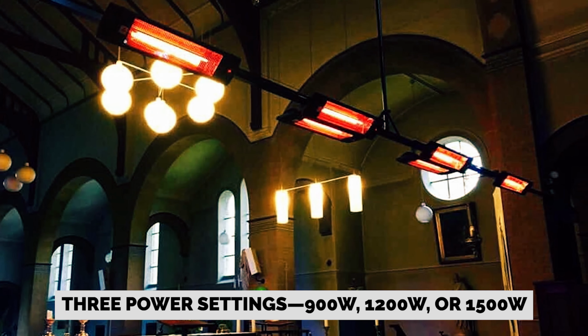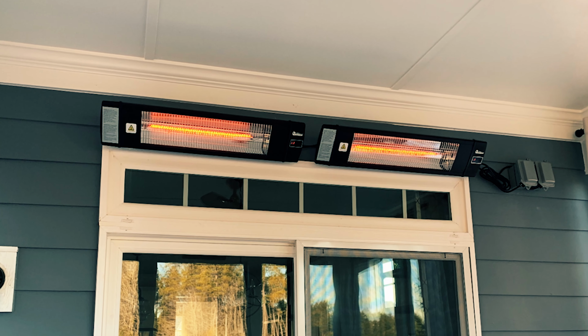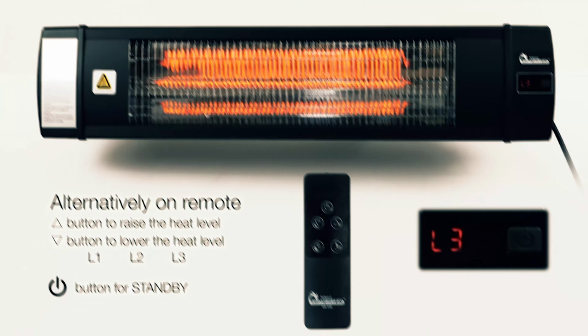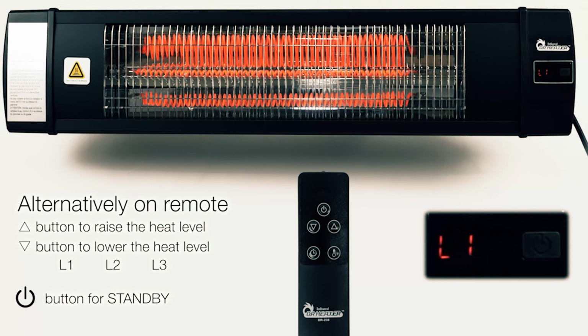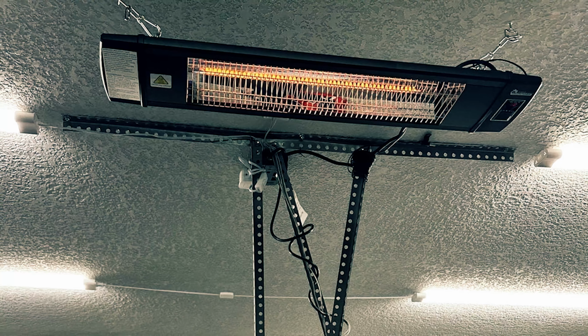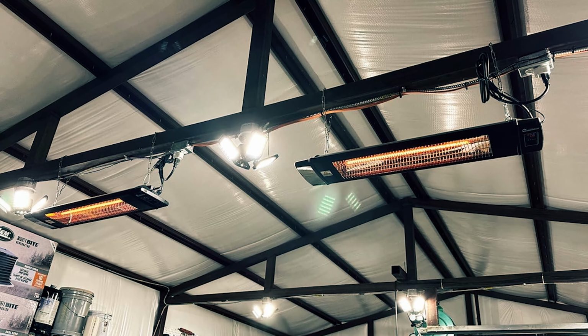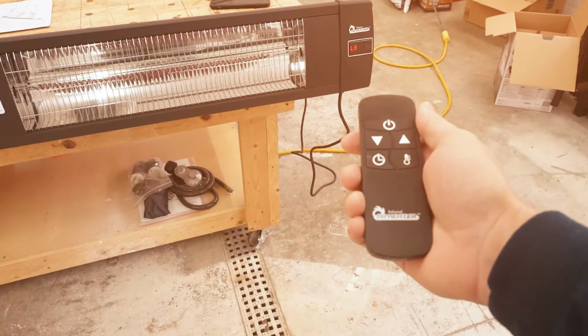You control the comfort with 3 power settings: 900 watt, 1200 watt, or 1500 watt, so you can match heat output to the job. Setup is simple. Plug into a standard 120 volt outlet, use the remote to adjust settings from across the room, and you're up and running in minutes. Build it into your space your way. The DR238 includes brackets for wall or ceiling mounting, keeping floors clear and heat directed where you need it.